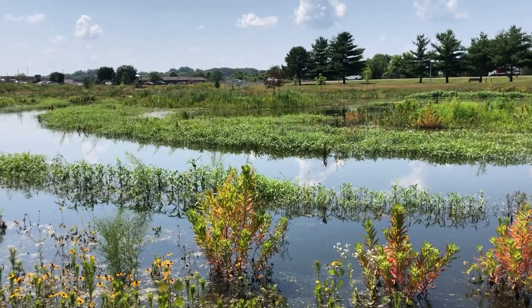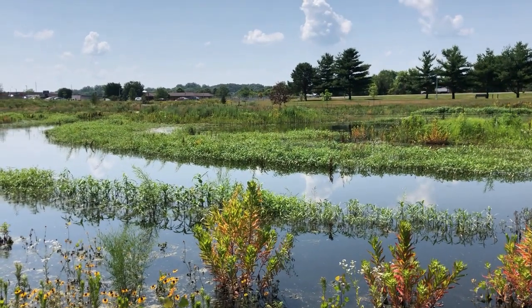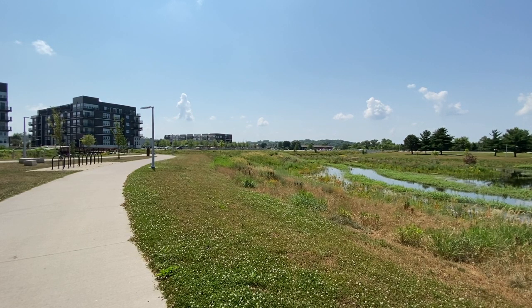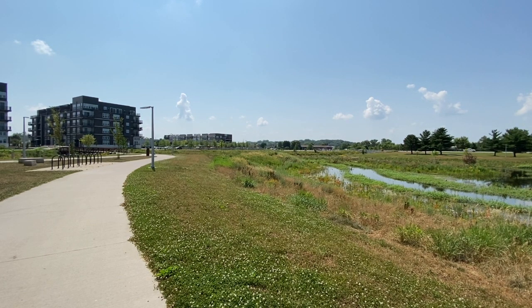All the pollutants and the debris that run off of the watershed go into the streams, and then the streams go to the rivers, and the river goes to the Gulf. And anything that we can do to restore a stream's connection with its floodplains and its wetlands goes a long ways towards removing those pollutants from our civilized, developed areas before it gets into the lakes and oceans.